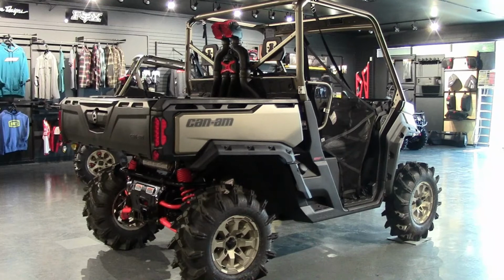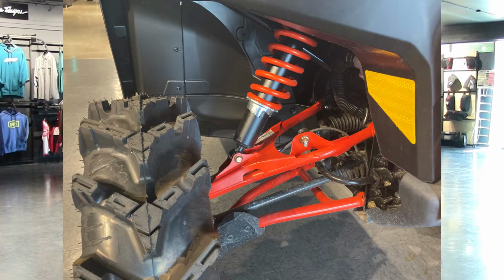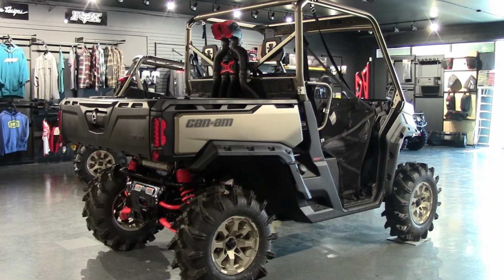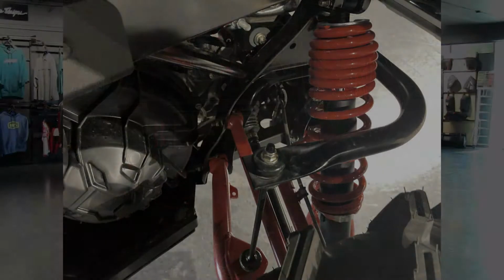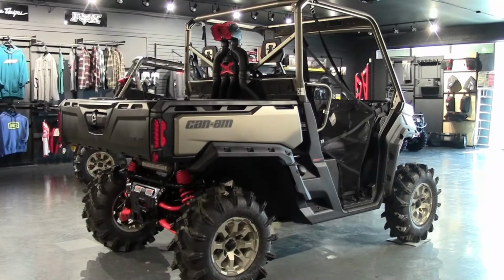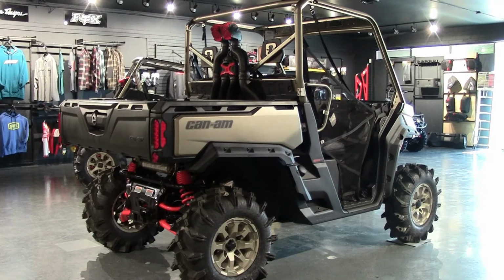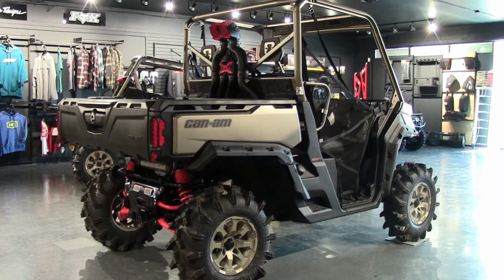So for suspension, on the front you're going to have an arched double A-arm with a sway bar. It'll have 25 centimeters or 10 inches of wheel travel. You're going to have a twin tube gas charge shock. Your rear suspension is going to be an arched TTA with an external sway bar, 25 centimeters or 10 inches of wheel travel, and the same shocks on the rear. I'm surprised that with all the fancy stuff that Can-Am has, they don't have any piggyback shocks on their stuff yet.